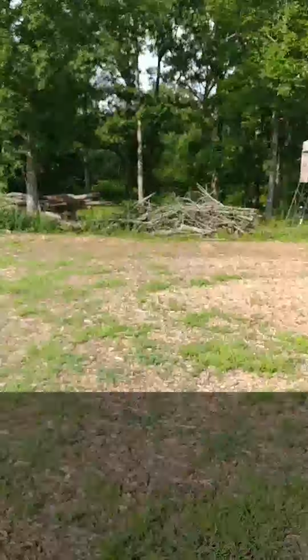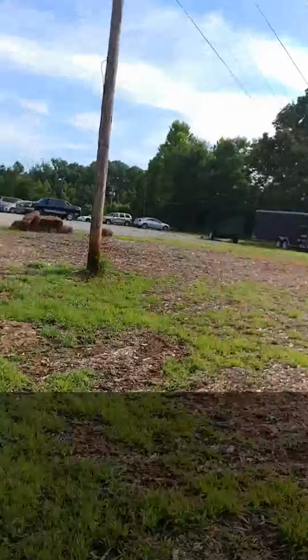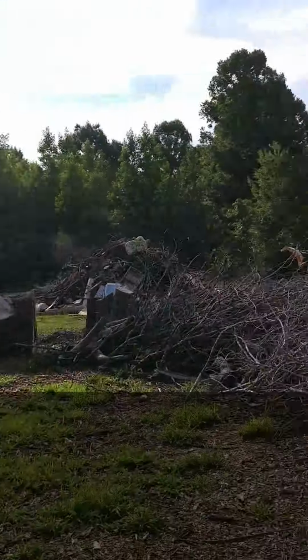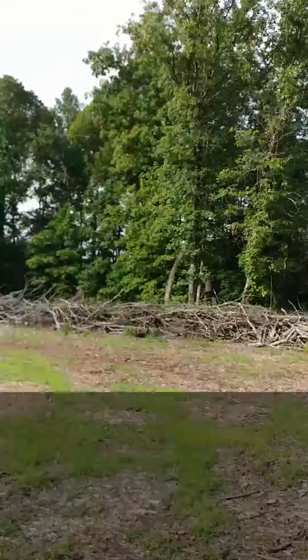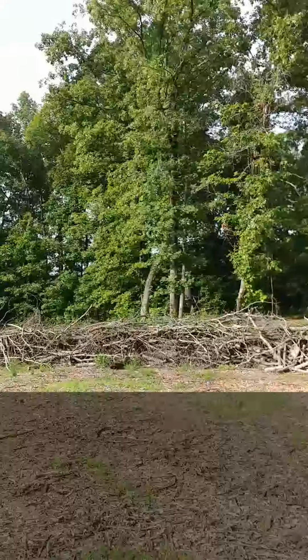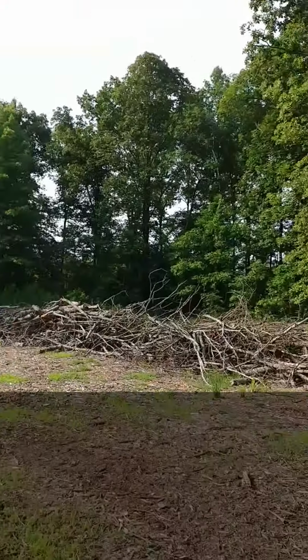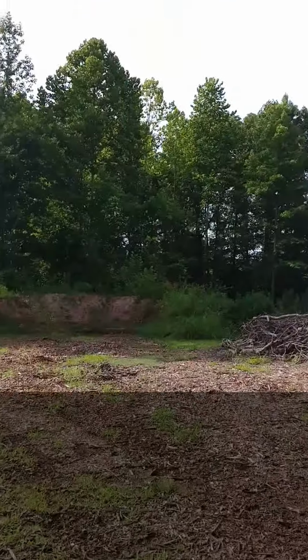So these big walls of limbs were all the way over here. Now this chipper's a little smaller than what we'd like to use, but it chips the wood chips up super fine, so the piles are a lot smaller than what a bigger chipper would look like.